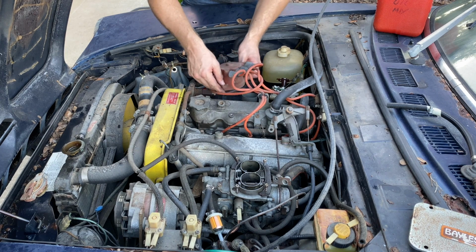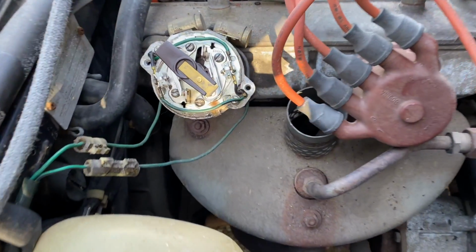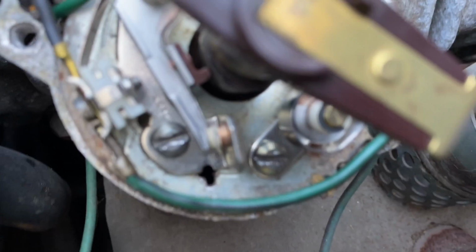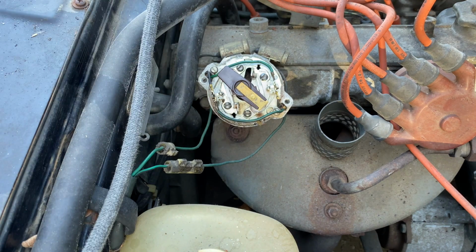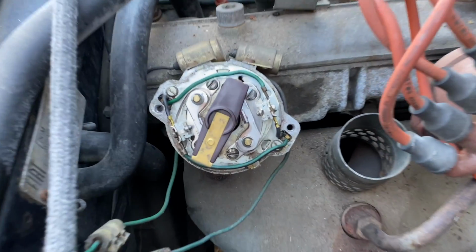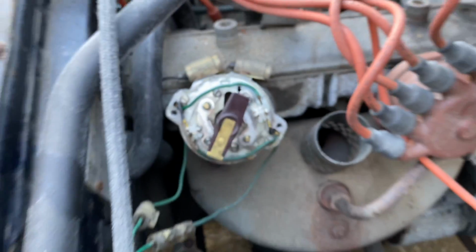All right, there's the points. They look pretty clean. Guys, check it out. It's got 2 sets of points. Pretty wild. They're a little dirty. I'm not sure if that's why we're not getting spark or not. All right guys, let me know if you see anything spark. All right, I'm not seeing any spark. Let's clean those points. Maybe that'll help.